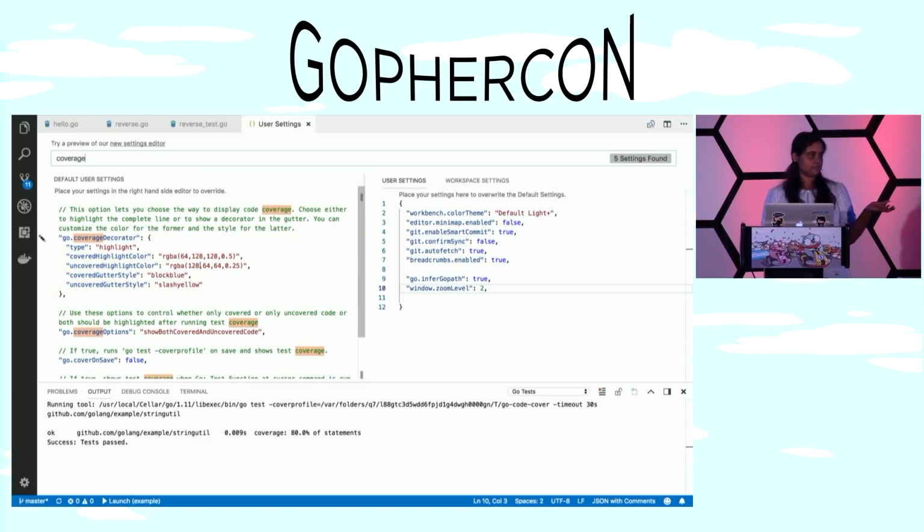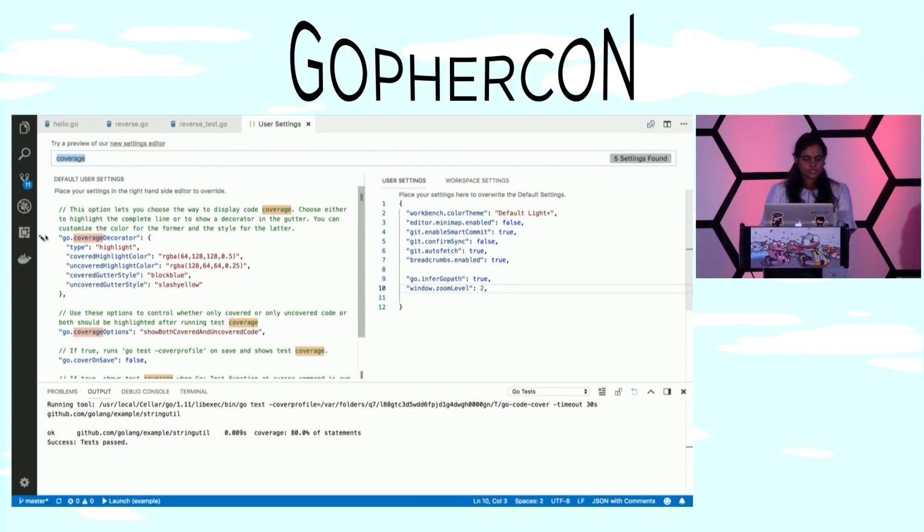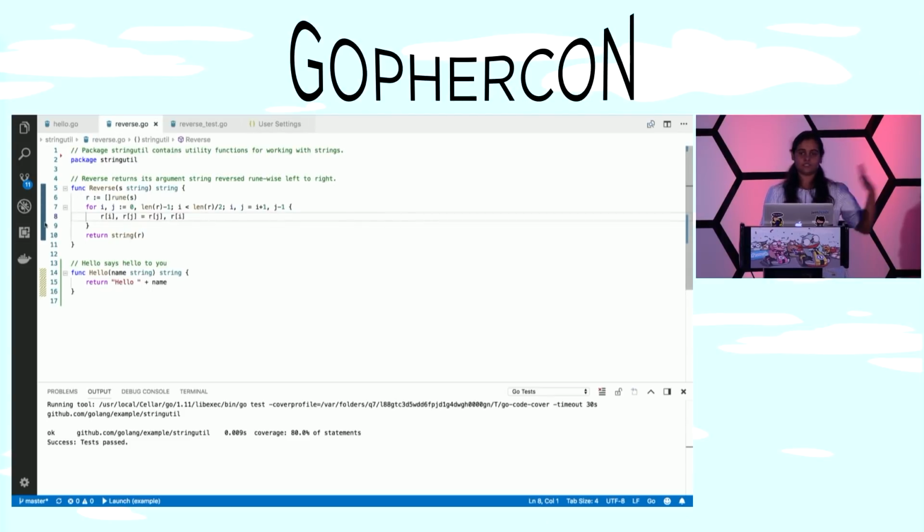You can change the RGB values to whatever you like. Number four, if you don't like this in-your-face coverage all the time, you could change the style as well. Go to the same setting. I'll copy that, and I'll change that to gutter. Save it, go back. Now you have the decorations in the gutter at the side, not in your face all the time. So try code coverage.